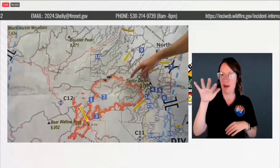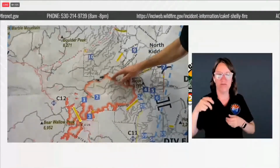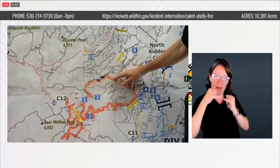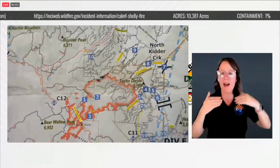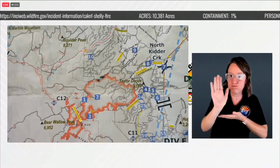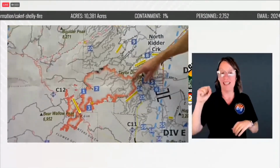Moving over toward the east, we have our containment lines up here north or south of Kidder Creek and north of Kidder Creek. We were able to go direct with direct line construction up out of Kidder Creek, and that is almost complete, going back up to tie in to the dozer line at the top of that ridge there between Kidder and Mill Creek.